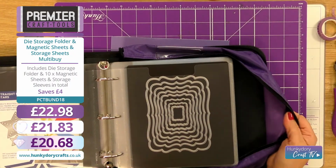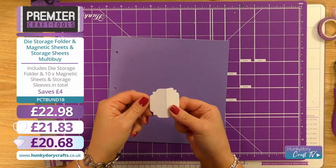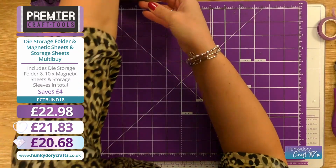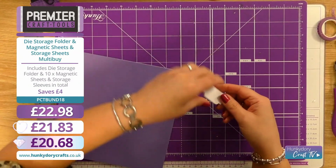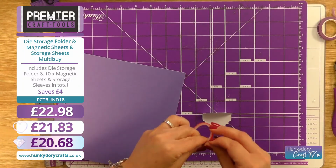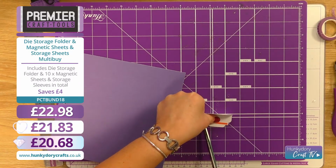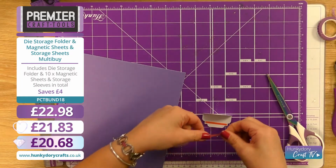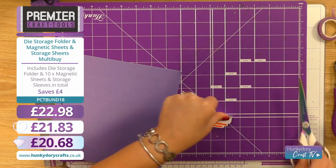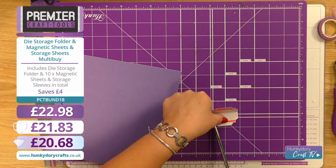And then we've just cut some tabs out and just scored them in half. So these are just going to sit on the edge here, just so that you can see them poking out there. So let's put some red liner tape on these. I mean, we're not going to do all of them. We'll just start the one and then you'll be able to see the plan moving forward. So it will need to go on both sides here.